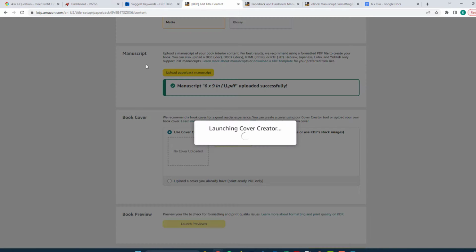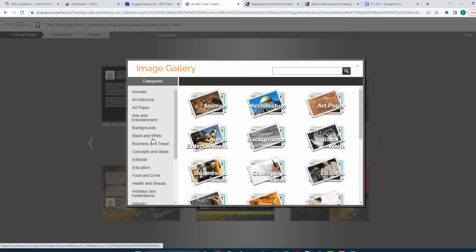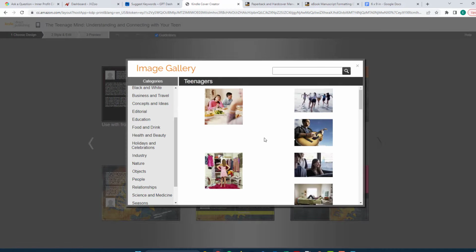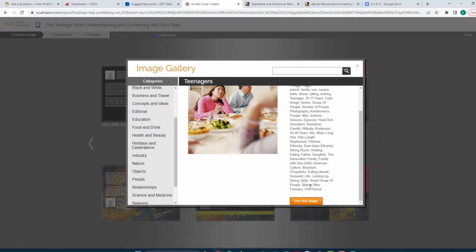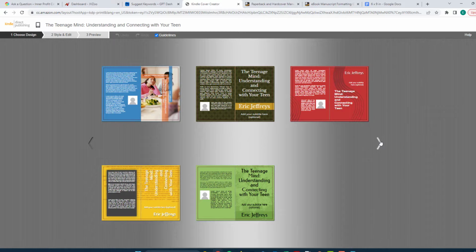I'm going to go ahead and launch the cover creator again and just try to recreate the same cover, but this time it's going to be for a printed book. So it's going to have a back cover as well. So again, looking at people, teenagers, and I'm just going to select that same image since I know it's a good one. Use this image. And you can kind of scroll through and see which one seems to fit the best.